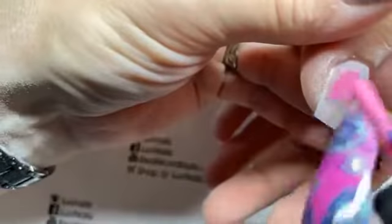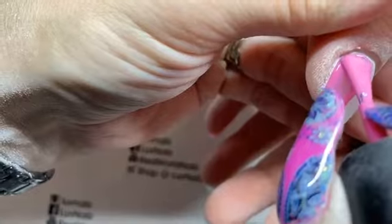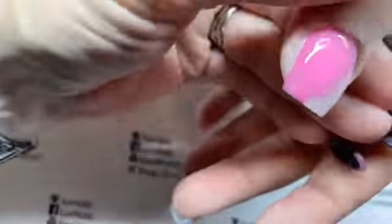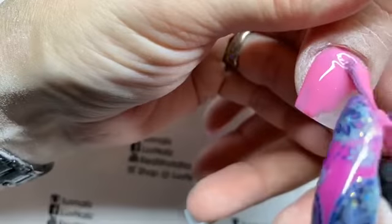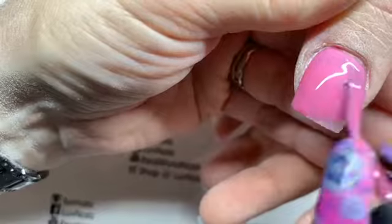Okay. Oh, I have really been slacking on my job. Oh, good. Oh, she moved her hand. So if your client moves their hand and goes into the cuticle, you're going to have to get your stick out and give it a little.